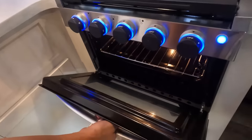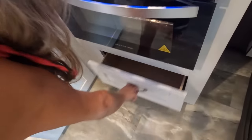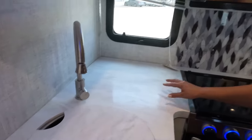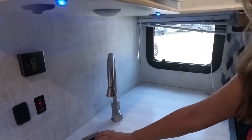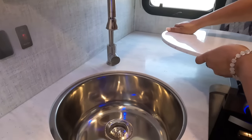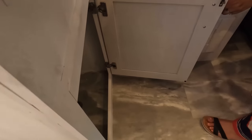So sometimes that happens. We got an oven and then a drawer here. They gave you a window over here too, which is nice. All right. Nice solid surface countertop, very pretty. Got a cabinet up here. Yes. Round sink. Knights of the Round Table. Yep. And a cabinet under there for a trash can.